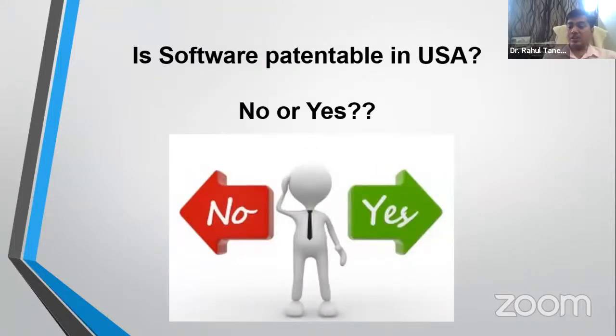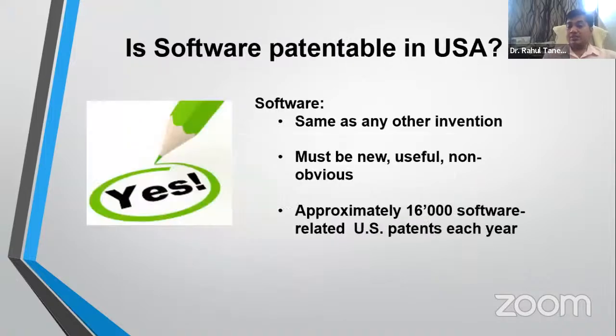But in the USA, software is considered a patentable subject because they consider the software application to be of a new, useful and non-obvious nature. इसलिए आपने देखा होगा सॉफ्टवेयर इंडस्ट्रीज जो है यूनाइटेड स्टेट ऑफ अमेरिका में मैक्सिमम उनकी ग्रोथ होती है और वहां पर वो अपने पेटेंट एप्लीकेशन को फाइल करते हैं, but in India they consider it as a subject matter of copyright protection.